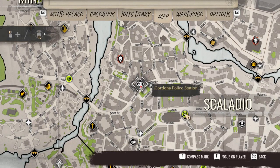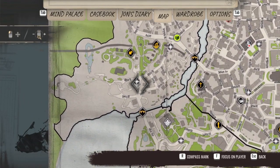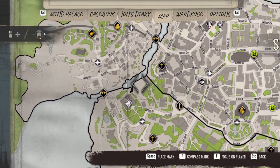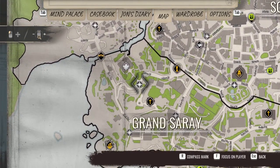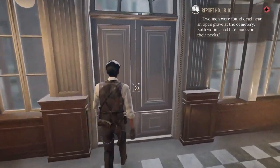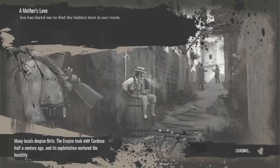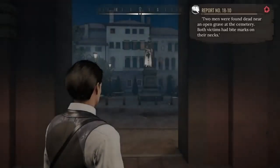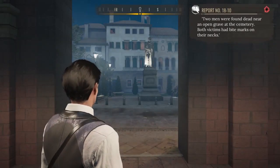Sorry, this is in the cemetery? I was about to say, can we even fast travel to there? Many locals despise Brits. The Empire took over Cordona half a century ago, and then it disappeared, so I can't do anything about it.